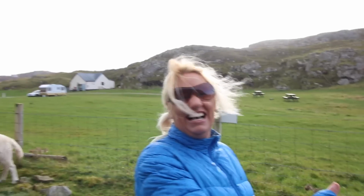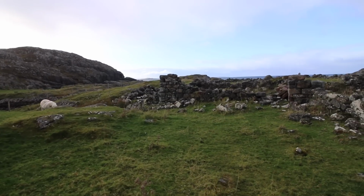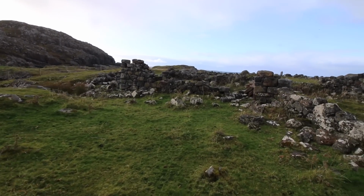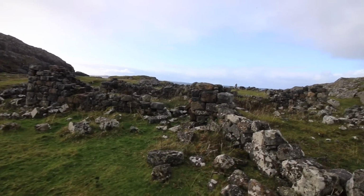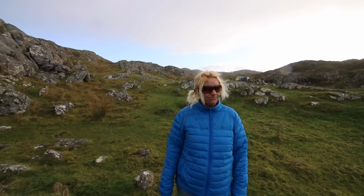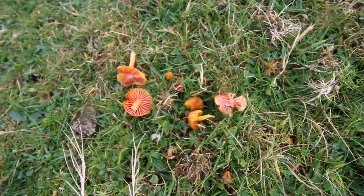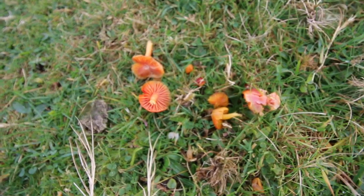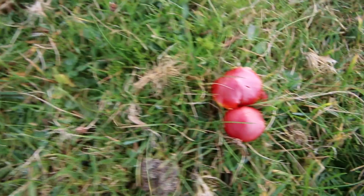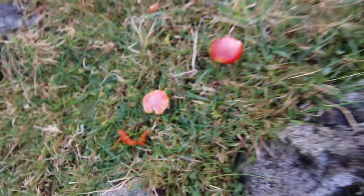Oh, he's weeing. Yeah. So what this ruiny bit here used to be, we don't know. Just a farmhouse probably. But indications tell us, you go past that, don't you? It's on the other side, so we're hoping it's just down there. Can someone tell us what these are? Wild mushrooms. This is what I wanted to see, you know, in Scotland. I wanted to see loads of different mushrooms and autumn colours, autumn leaves and things.